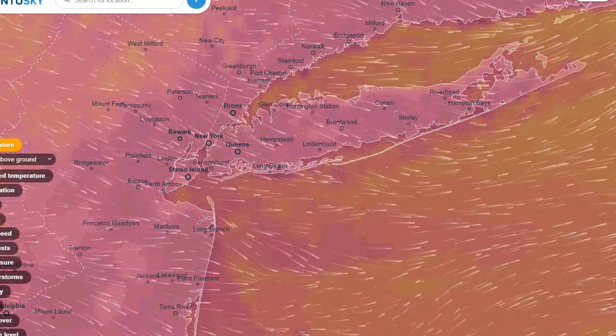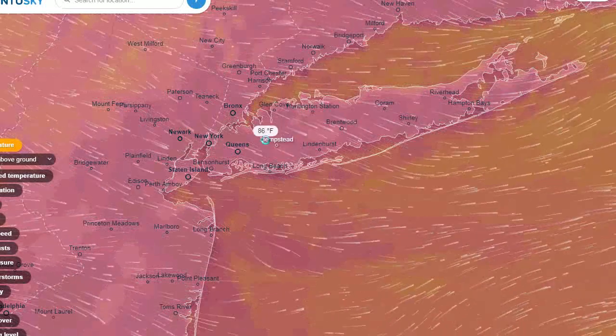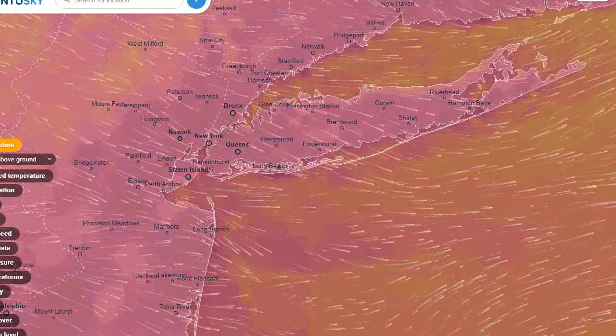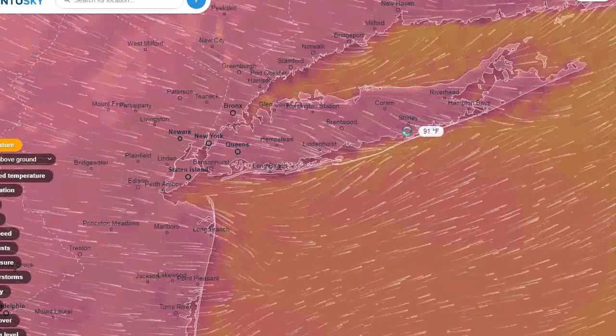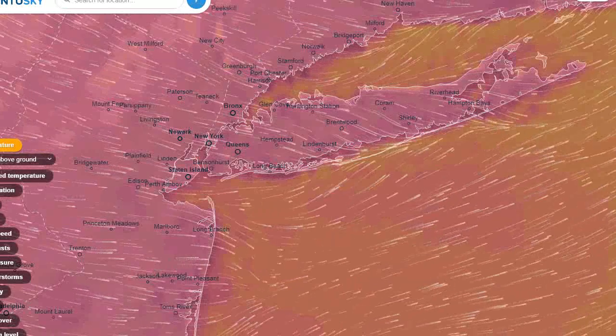That's the thing. So if we look at some of these temperatures, you'll see right now we're in the mid 80s. Look at these arrows. There's no sea breeze anywhere. Very strong northwest winds today. And if we move this back about 3 hours, you'll see we're up near 90 everywhere, even right on the south shore with no sea breeze at all. But the thing is, the dew points are down.